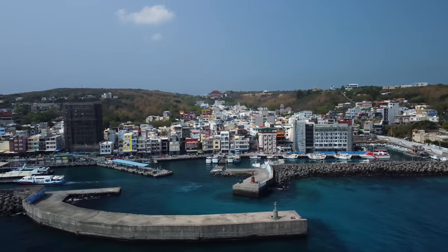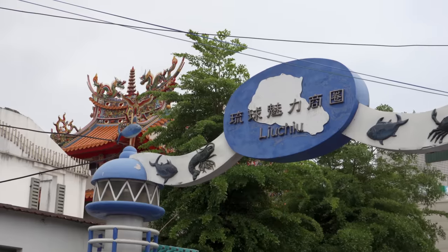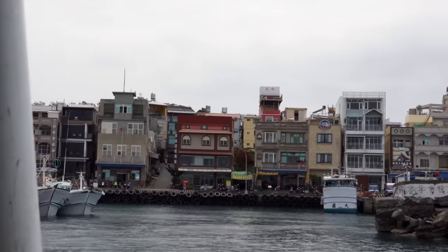We're in Taiwan, but barely. We're on a tiny island called XiaoLiuQiu, which is off the very southern tip of Taiwan. And we've done something today, something we've never done before. Now this is something we can legally do, but we've been really nervous to try it.